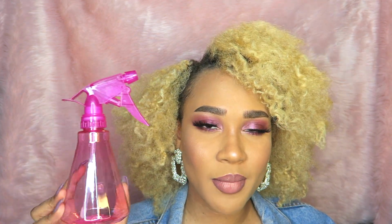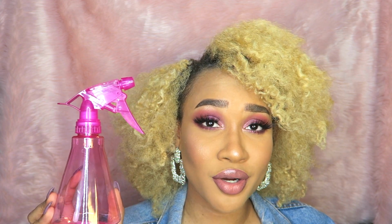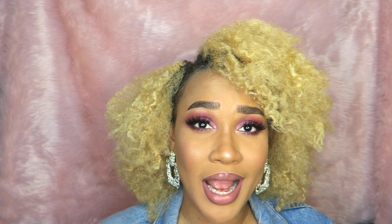First thing is a spray bottle. As a natural girl, I'm always gonna need a spray bottle, especially when I'm twisting my hair up at night. I need to spray some water on my hair, or just pour different types of concoctions in here and just spray it on. I was in need of a new spray bottle, so this definitely is gonna come in handy.